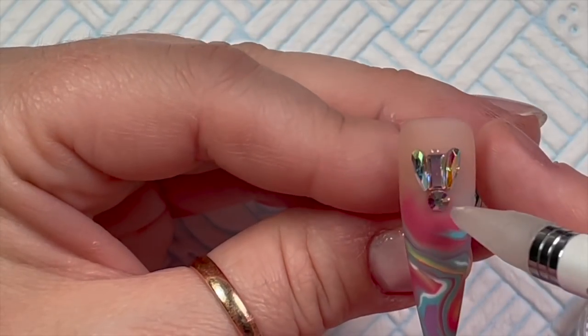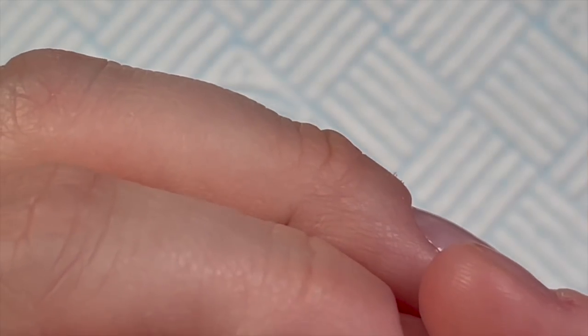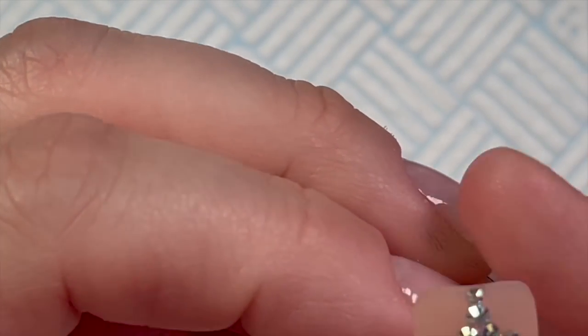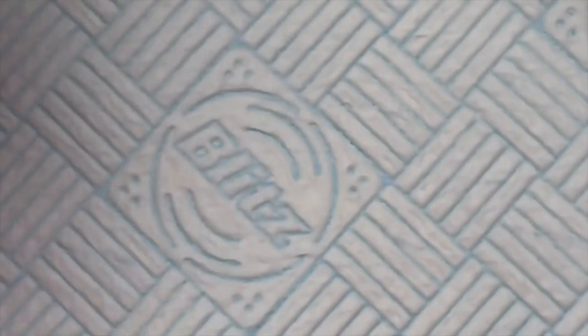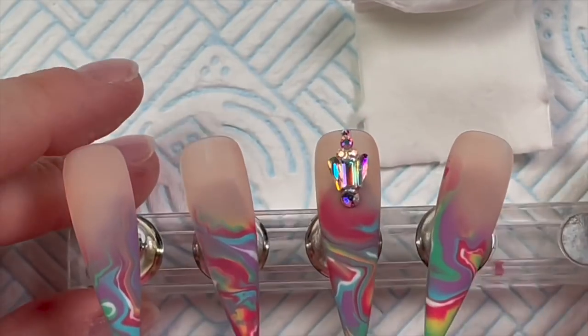So I'm just going to add a couple more crystals. I'm going to add some at the top here, and then I'll give those a 60-second cure. Can you see? That is it done. Oh, I went a bit too quick. There we go. There it is. Ta-da! So that's the finished set.